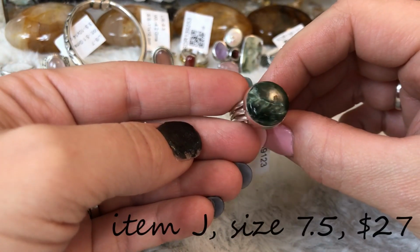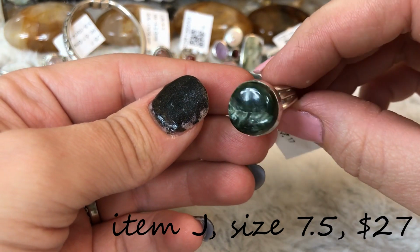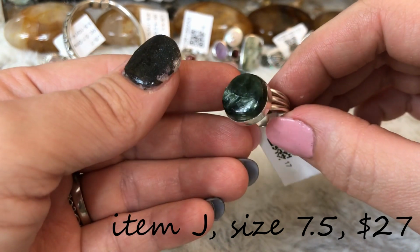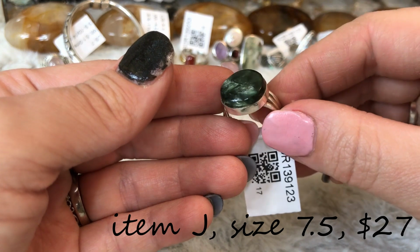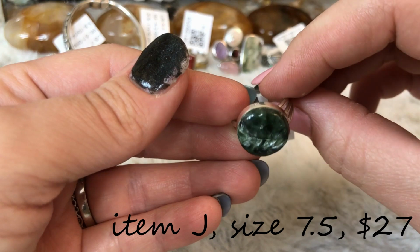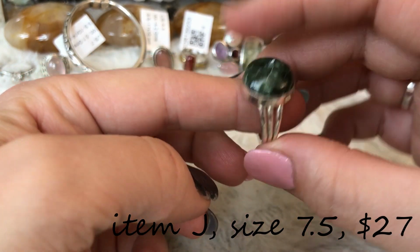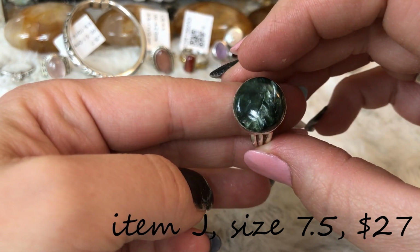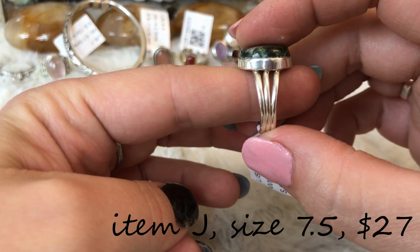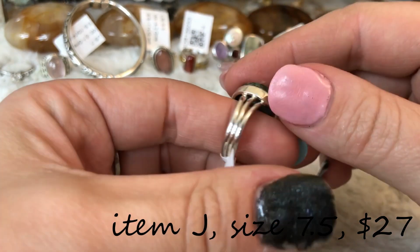All right, here we are, letter J. This is seraphinite. It's a beautiful green stone. It's a bit hard to capture, but it does have a little bit of shimmer to it, almost a little bit of chatoyancy in the stone. Not super crazy like with the tiger's eye, but hopefully you can see it a little bit there. This one is very unique. First of all, it's a round stone, which is not the most common cut. But then you've got the triple shank. That is pretty unusual. They don't do that too often. Usually it's single or double.